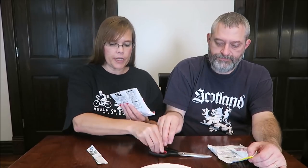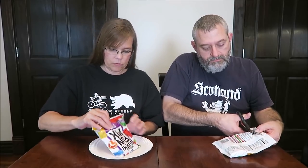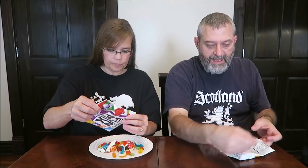Seven pieces or 30 grams is 100 calories. Yours is 7 pieces, mine is 10 pieces for 100 calories. Huh, interesting. So let's share. We're just going to open it and see. This is the original, the Gummi Party. They said you may not get every combination in the bag. Every bag may not contain every variety. So you just have to try what you get.